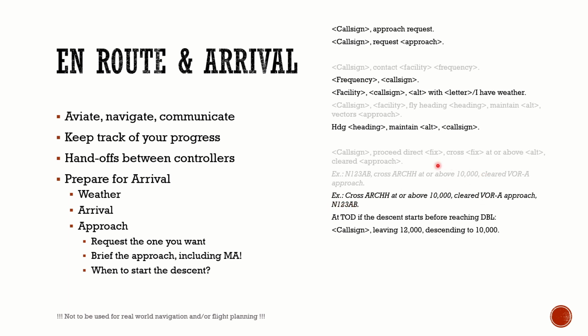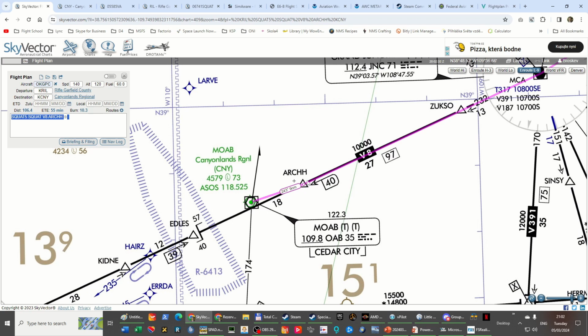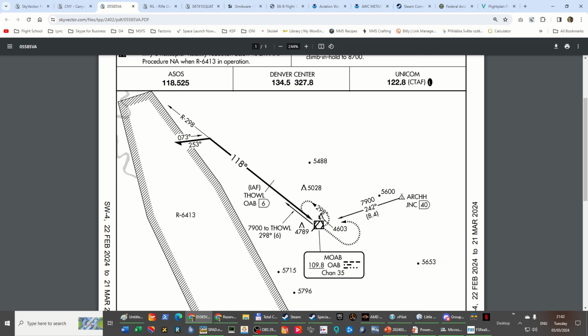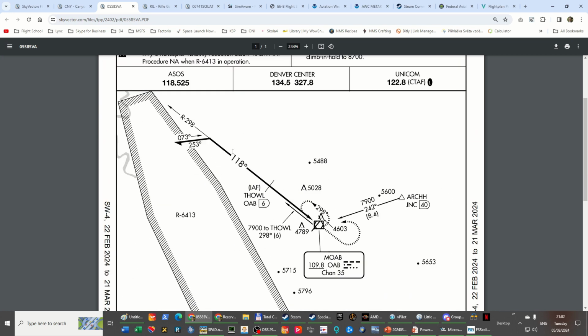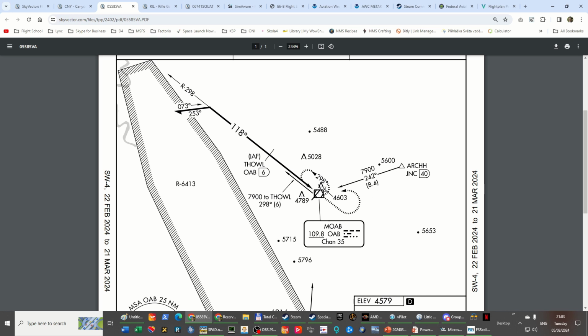And now, what does it mean that I should cross ARCH at or above 10,000 feet? Let's say that we are flying here, and I will bring up the approach plate. If I am at 12,000 feet at ARCH, am I comfortable enough to descend all the way to 7,100 by the time I have reversed my course and am at the Thole? If my answer is yes, then I don't see any reason to descend sooner to 10,000. If I calculate that I wouldn't be able to comfortably descend from 12,000 to 7,000 on this lateral path, then I would elect to already cross ARCH at 10,000.